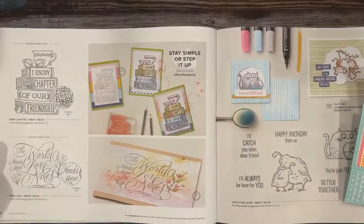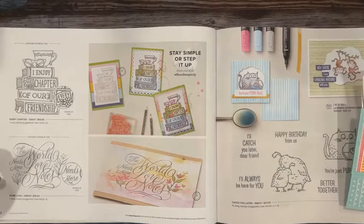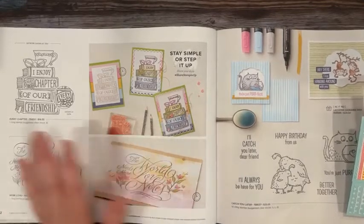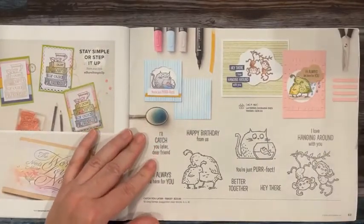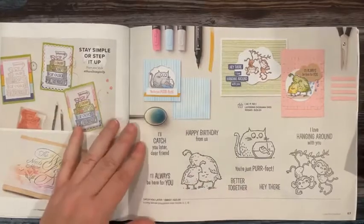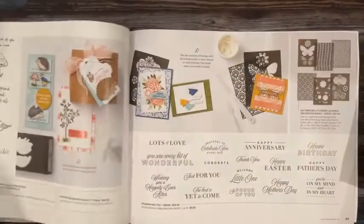And The World Needs More love notes. It's slightly hard to read. It's cute, but it's a little hard to read. But anyways, I don't have any samples. Catch You Later is really cute, very filled with puns. You're just perfect. And cute little critters.